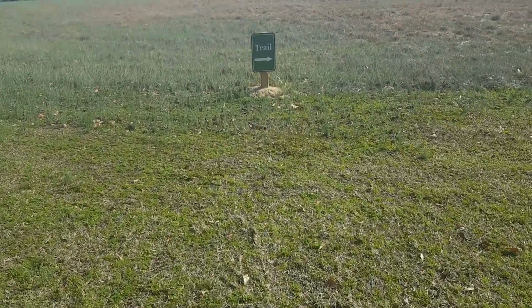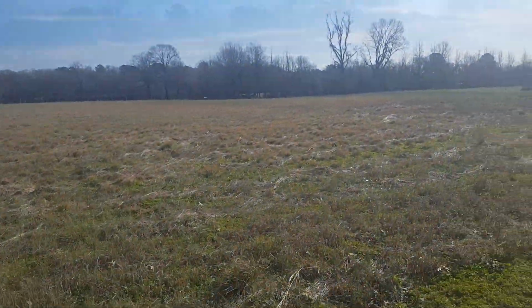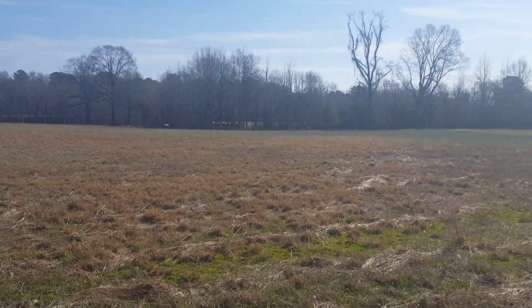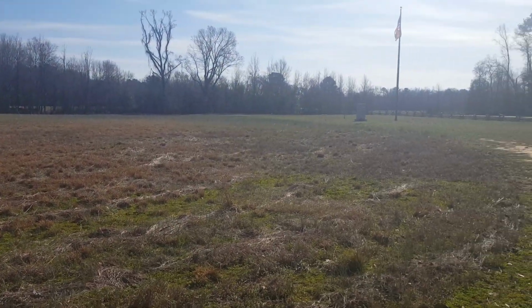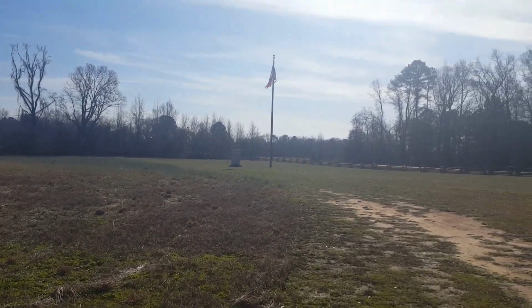Here we will start the tour. Trail goes this way. And we're going to go over to this monument and see what this monument says.